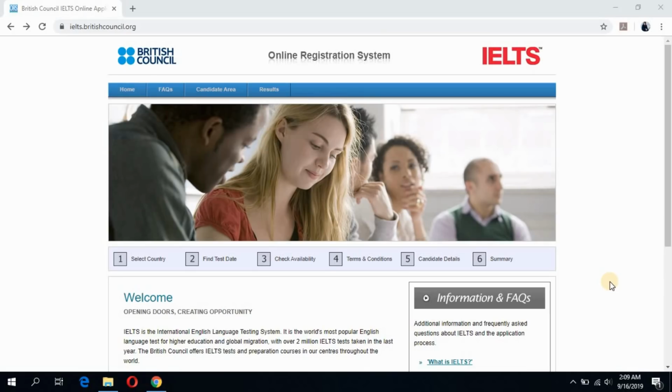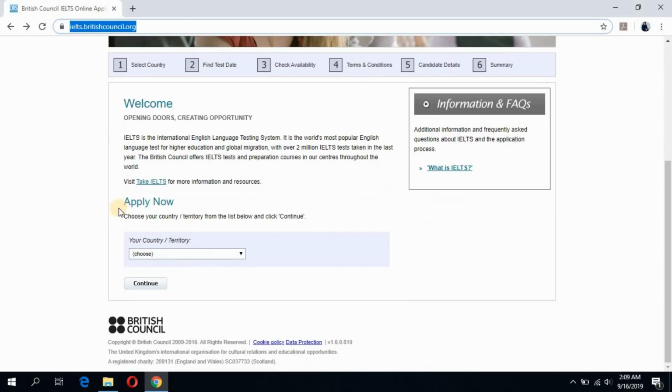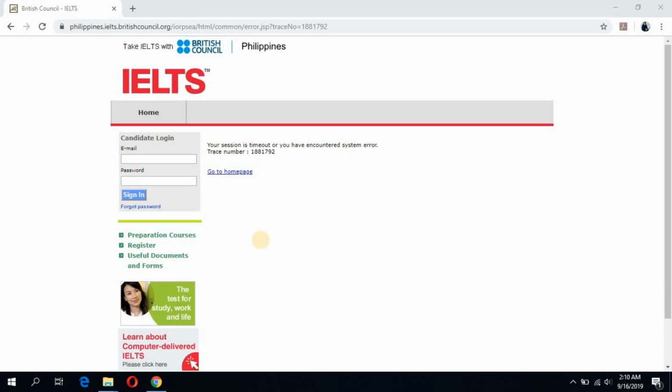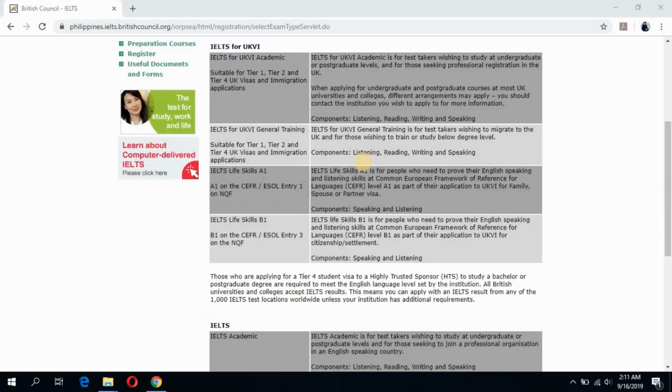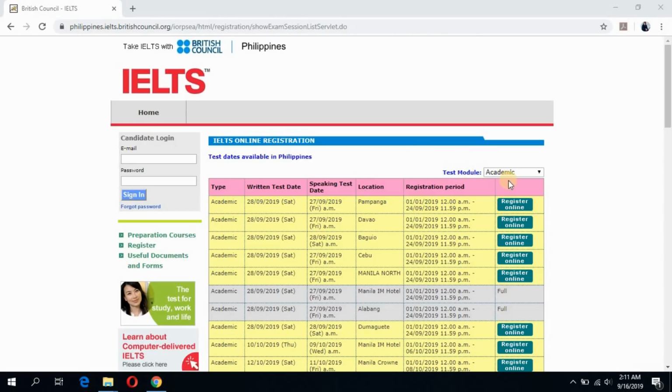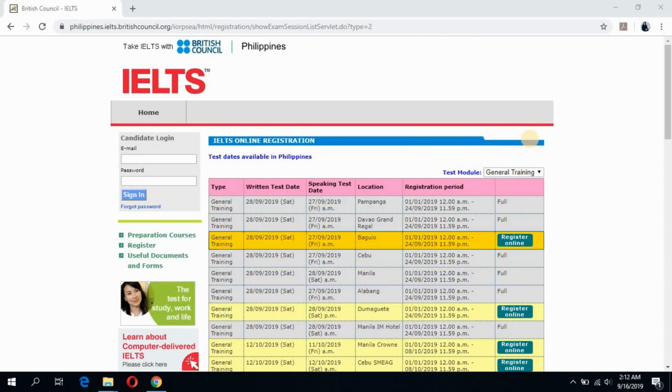Alright guys, so I just want to make a quick demo on how you can get an IELTS report. So on this page right here, go to ielts.britishcouncil.org, scroll further down and click your country, let's say Philippines, and then click on continue. And then on the left hand side guys, click on the register link, scroll further down and select no and click next, and then change the test module from academic to general, and then select a test date from the list and click on register online button.